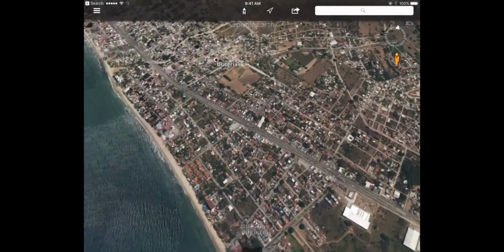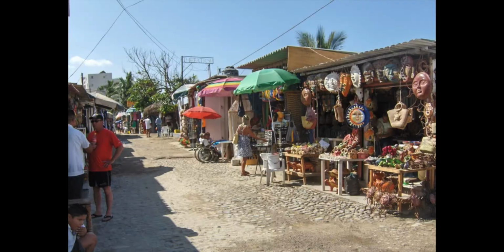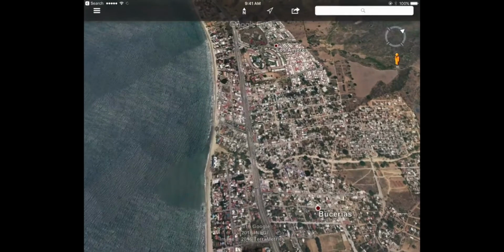Personally, I'm not a big fan of this section of Bucerias here where it says Bucerias and you see the little red dot. In that area they have the open market and they have seaside restaurants. It's dirty and congested. I think some of the more interesting developments and some of the more upscale developments are north of Bucerias, and we'll just follow the coast here.